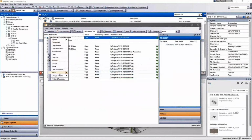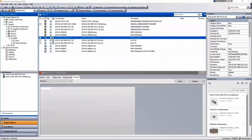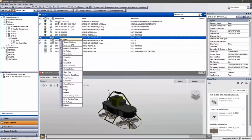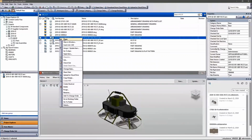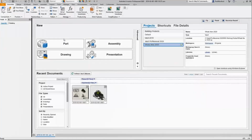And so what happened is, I'm going to look at this destination folder, and this destination folder is going to have all my project information. As you can see, all of these part numbers are 2019-02. So these are copies of the original assembly files and the part files and the drawing files, but they're not associated to that original drawing. They're associated to this new assembly, and everything changed. And so let's open this in Inventor and take a look at what that looks like.